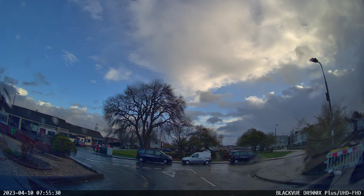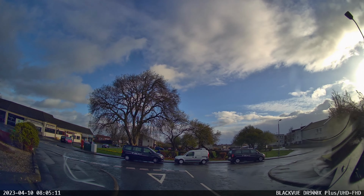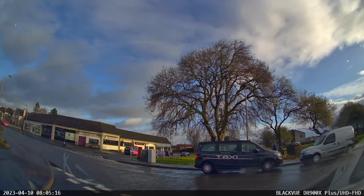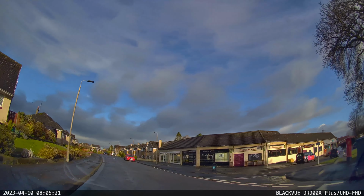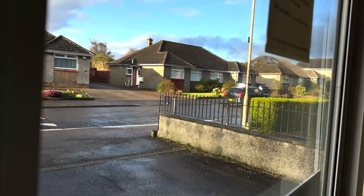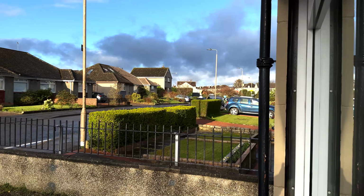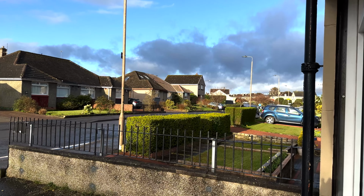Remember, always look over your right shoulder blind spot before moving off, very important. At the end of the road here, Deepak was instructed to turn left. So we're now going from Bryce Place into Bryce Road, passing the test centre on the right hand side. And this is me at the test centre taking a quick snap. Usually you can see them going away. I have a wee look just to see if they're turning right at the roundabout. Yes, he's turning right, third exit, down towards the roundabouts.